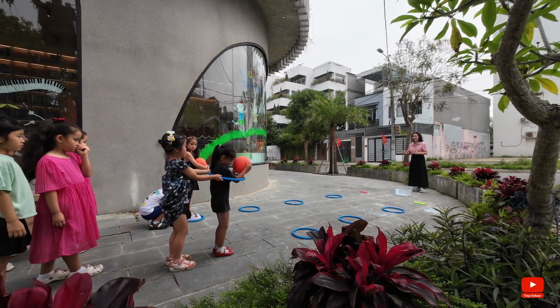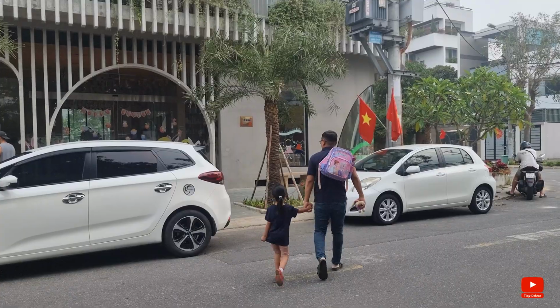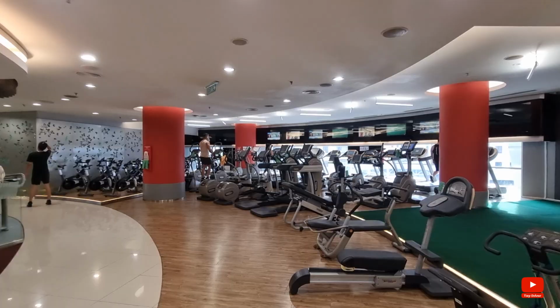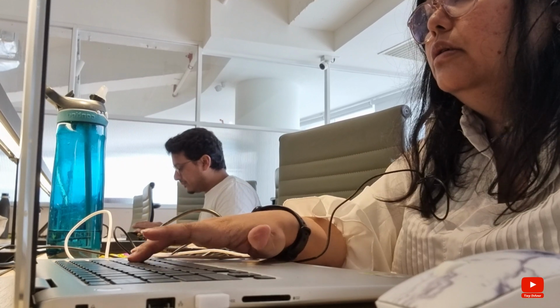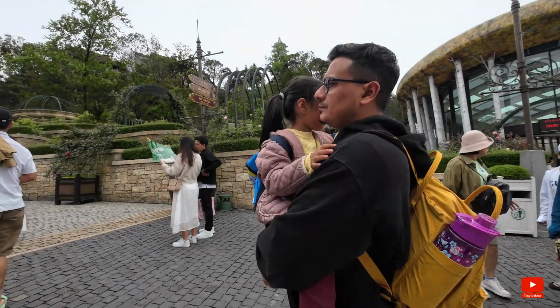This particular area was around a 7-minute bike ride or a car ride to our daughter's school, so it's very, very convenient that way. Also, we wanted an area where we could get easy access to amenities such as groceries, gym, and co-working space. Just in front of our apartment building, it's one of the most popular busy streets where you've got restaurants, cafes, gyms, co-working spaces, etc. So overall, it just makes it really, really convenient for a family like us.